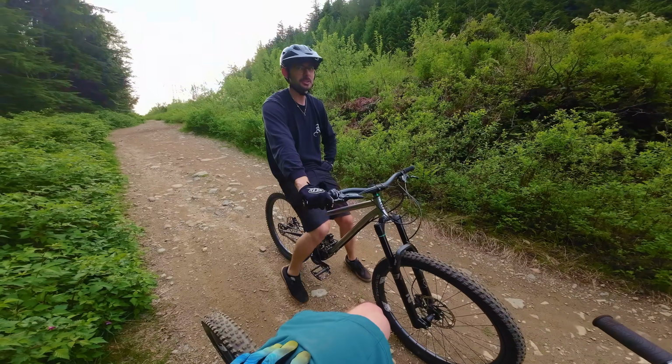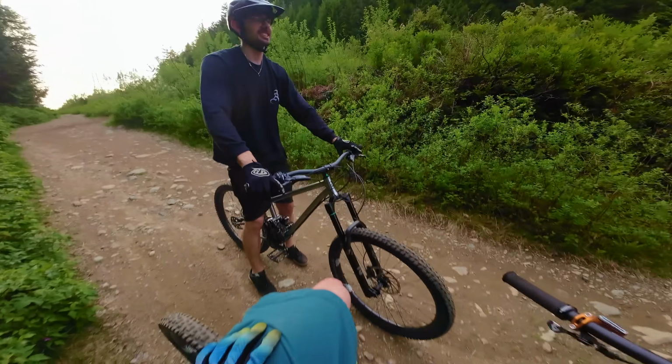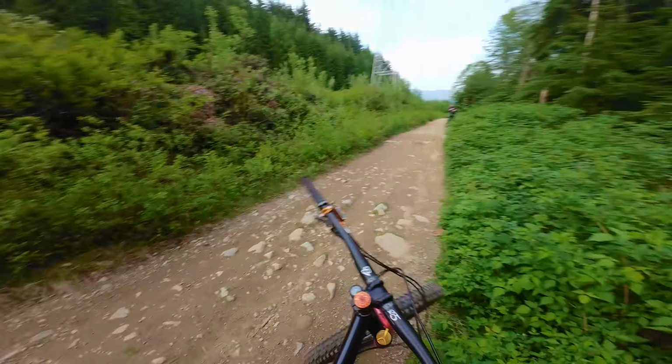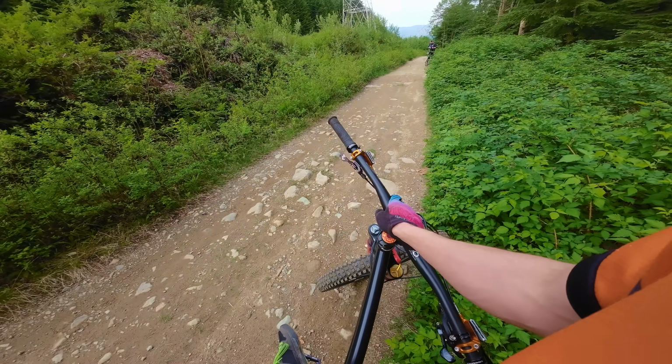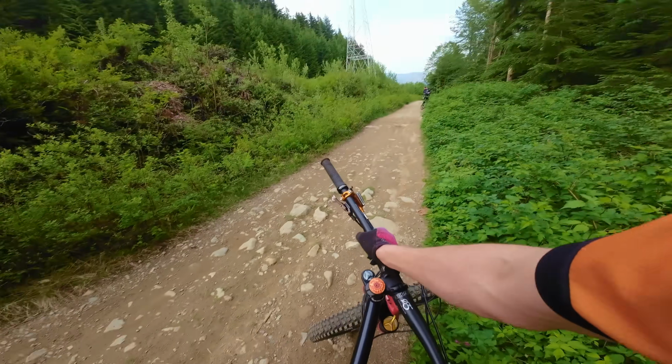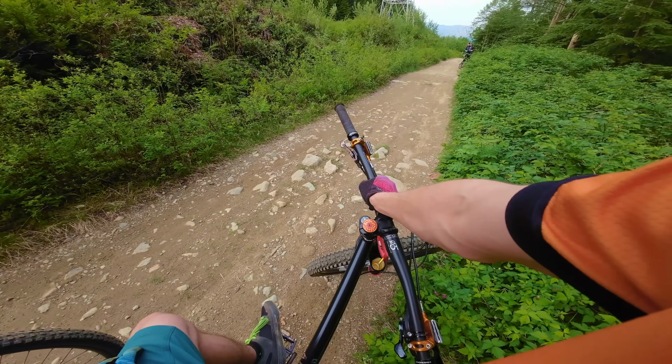Anytime there's an optional double that sometimes you don't consider hitting, it gives you the confidence to just point and shoot. It encourages you to do it. Every time I ride stuff, I go, never really thought about doubling that, but I'm not concerned about the landing because it'll just take it.